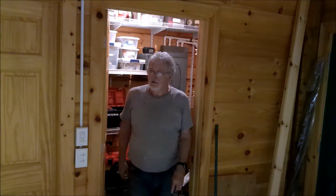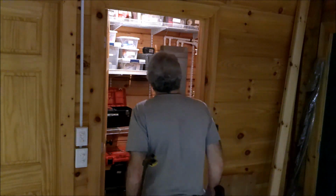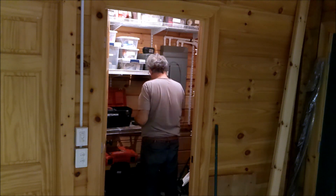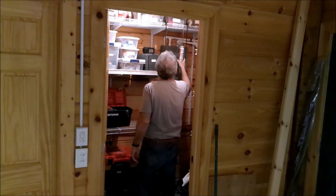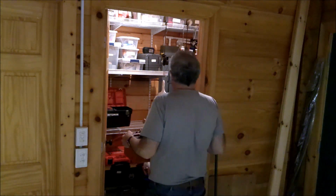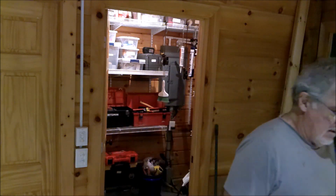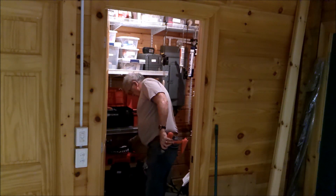A small broom there. Going to hang these big vises or clamps up here for right now. This is hammer, brushes, and measuring tapes. Fit right in here. With the open and box-end wrenches on top of the socket wrench set.